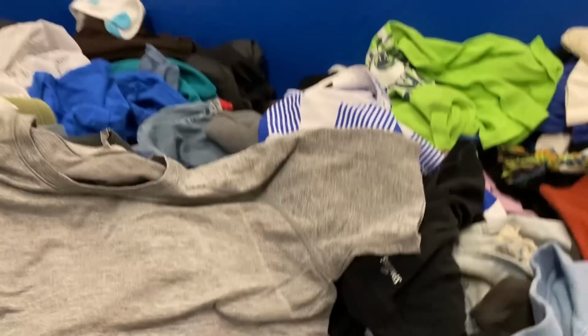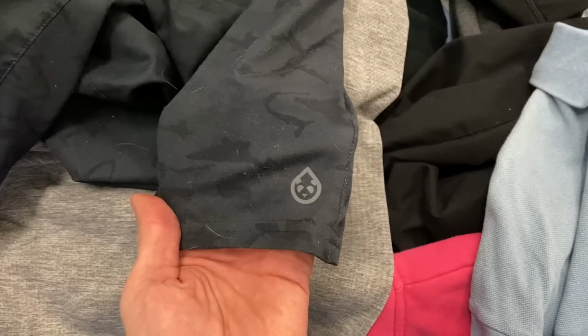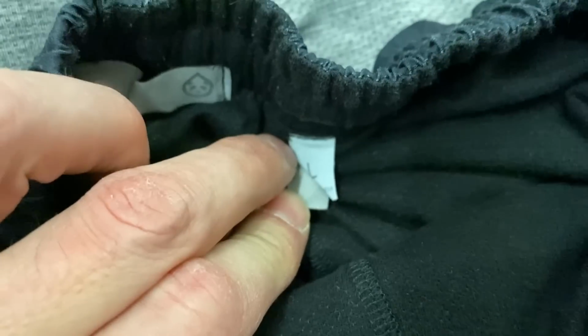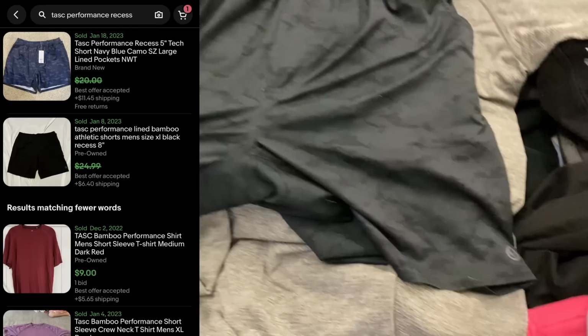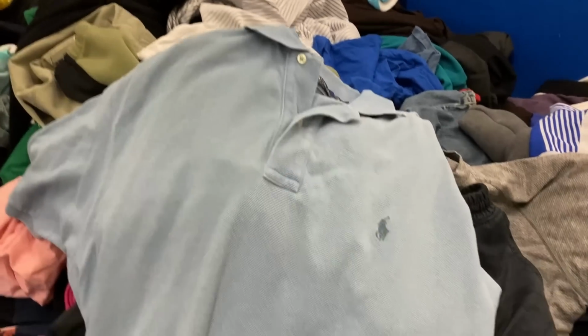And then a brand I've never heard of before, Tasc. This is their performance recess, like performance shorts. They're lined on the inside. I'll show you the logo right here. These are $70 if you want to get them on their website. They're kind of a black camo, and they do have a good number of these currently listed on their website for that $70 price tag. I'll probably price these at $20. They look like they're good sellers in the spring and summer, and so them being so light, I'll definitely pick that up. A new-to-me brand, something new to learn there.